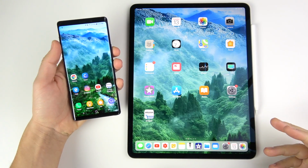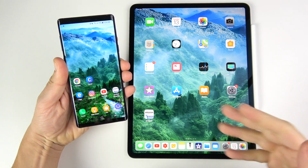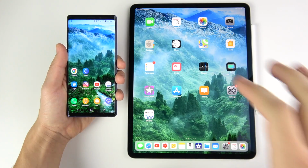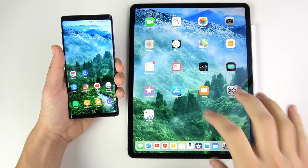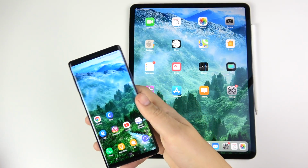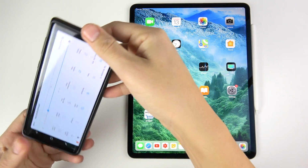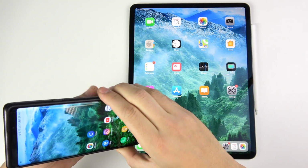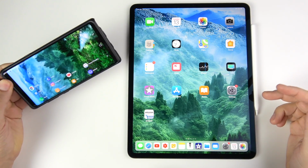So the next one is the superior OLED screen on the Galaxy Note 9. While this one is much larger, and I do prefer it for watching movies and browsing the web just because of the size alone, the actual display quality is better on the Note 9 than the iPad Pro 12.9, but I could only imagine the price of the iPad Pro 12.9 with an OLED screen at that size. But I know it could be done because OLED bends. It could probably even come even further to the edge than this one with OLED.